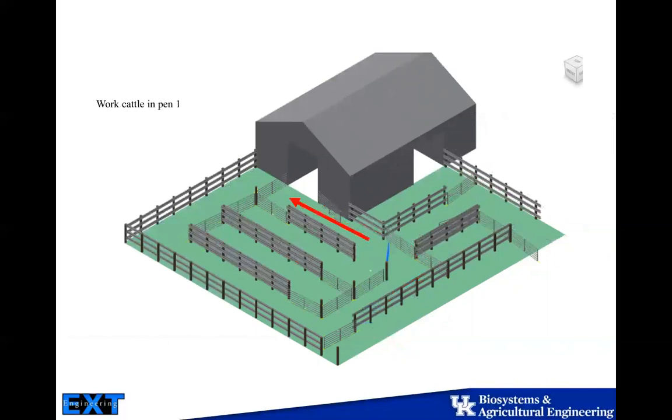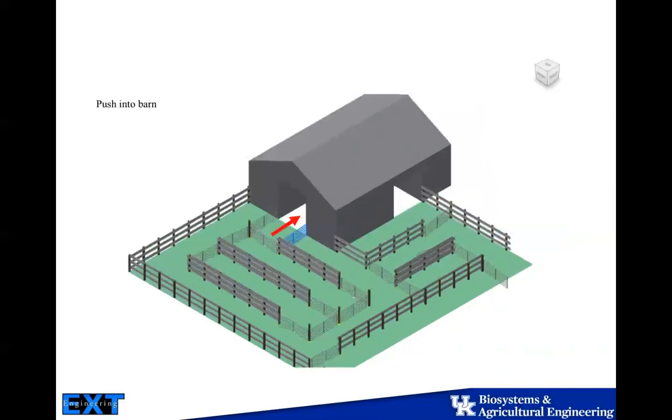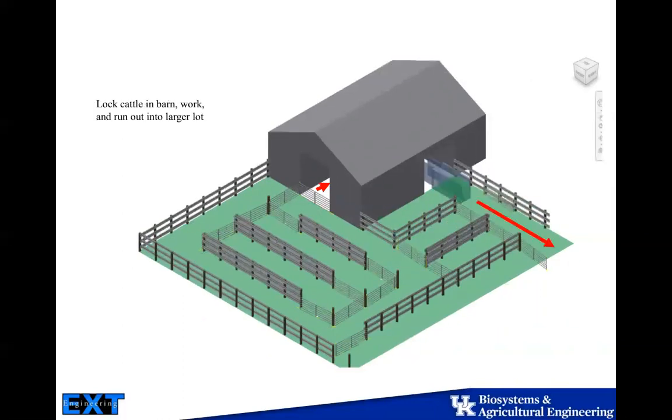And so usually when we're working with producers, we're always trying to make site-specific recommendations or site-specific designs for them, which will work for their system and their environment. He also had some gates up against the barn to help push the cattle into the barn, and then he ran them out through the barn. He could lock his cattle in the barn, or run them into a larger lot and through the chute. So he had a couple of different options here.